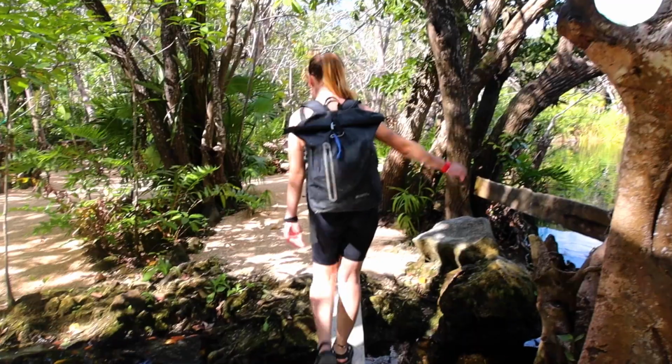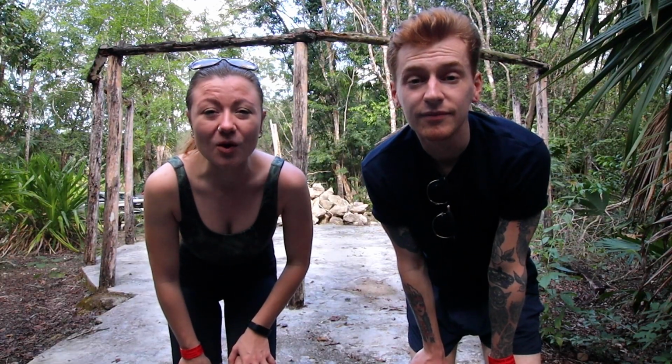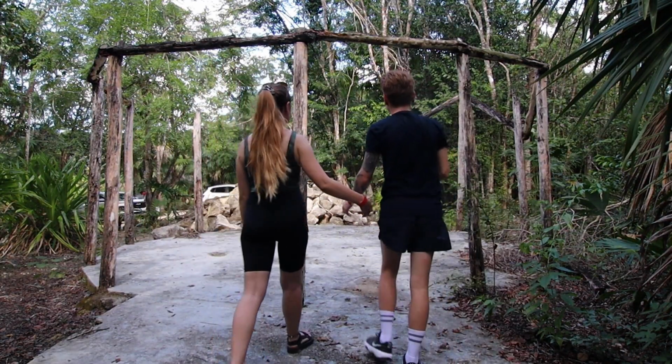First impressions of here is that it's really green and secluded. There's barely anyone here, and I can't wait to get in the water. There are loads of benches right by the water, so we've grabbed one, and there's also a hammock.